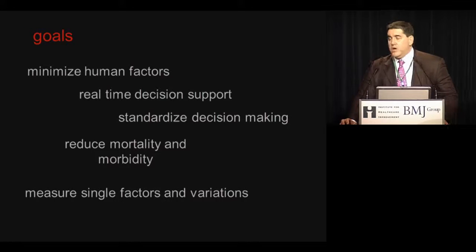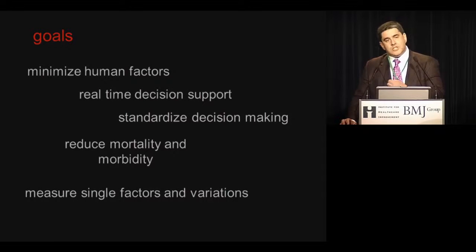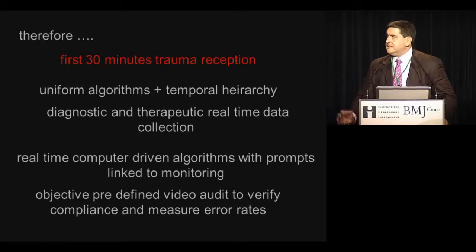And then we were hoping to develop an environment where we could actually measure single factors and variations. So till now, we've looked at trauma and critical care trials where we introduce one single variable into a very complex, non-standardised, dynamic environment that's reviewed retrospectively and reviewed differently around the world. It's very difficult to understand what the influence of that single factor might be. It's not until we standardise the environment that we actually have a better chance of determining causality.